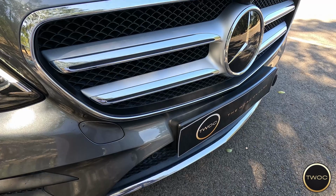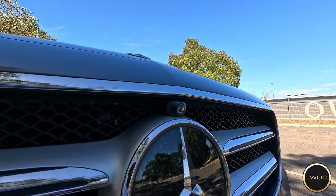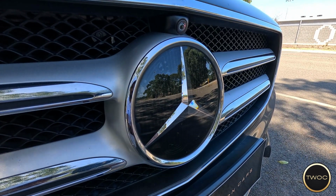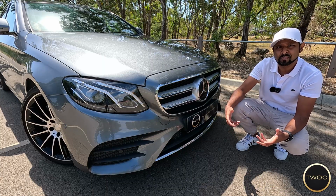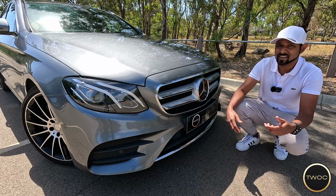There's also a sporty yet elegant grille, also part of the AMG Line Package, with a massive Mercedes-Benz emblem. The reason it's so big is because the technology for driver assistance systems like adaptive cruise control sit behind the emblem, which is also heated to make sure you can always see what's ahead. And is it just me, or does this grille remind you of a biplane? Once you've seen it, you can't unsee it.